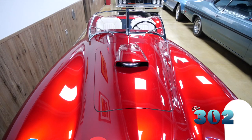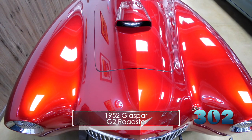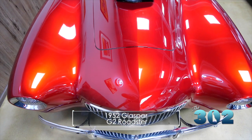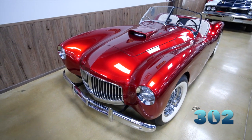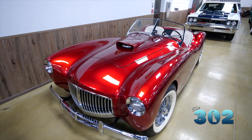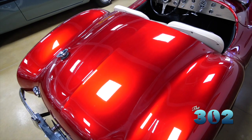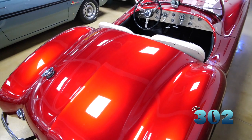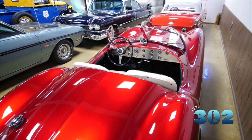Now I want to switch gears to the red beauty behind here. That's made by Glaspar? Glaspar with a P. That was actually a boat manufacturer. I believe his name was William Tritt, who owned the Glaspar Boat Manufacturing Company. They made speedboats in California. He wanted to produce some cars. They never really took off hot and heavy in production. I think they maybe made less than 3,500.